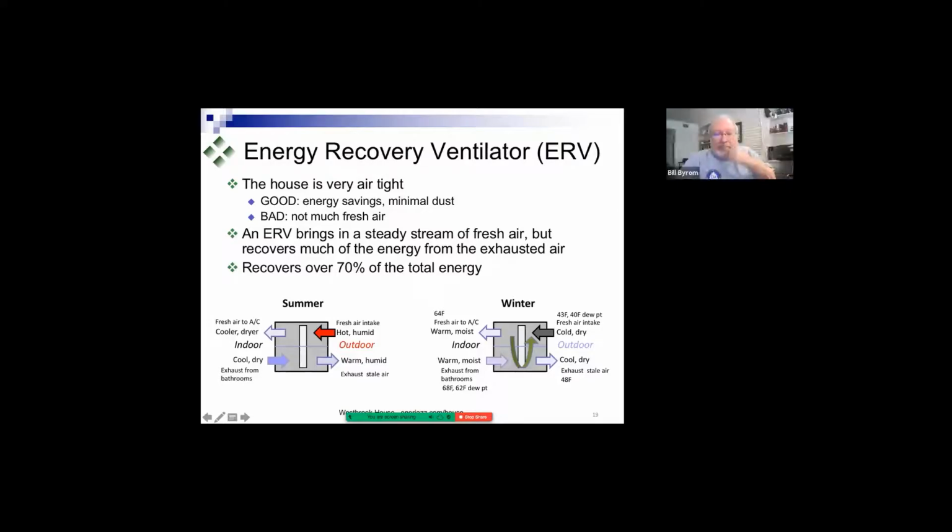There are 2 types of ventilators. You can do sensible, which just exchanges the heat and cool, but not the moisture. Ours has a desiccant material in there. So in this little schematic, air is flowing on 2 different channels, and this white box in the middle is a wheel that's rotating in and out of the page very slowly, and it has desiccant material in it.